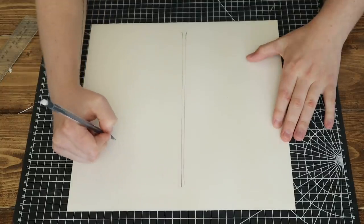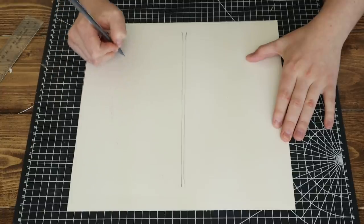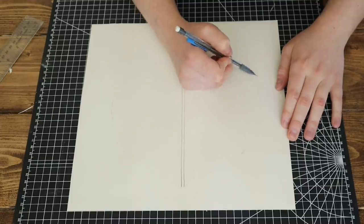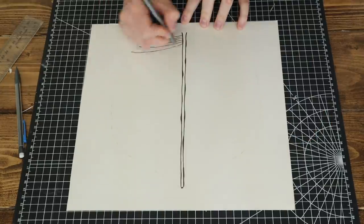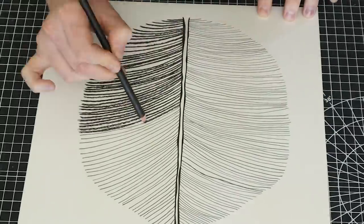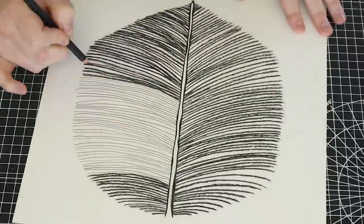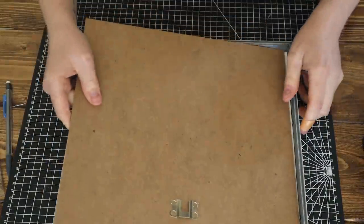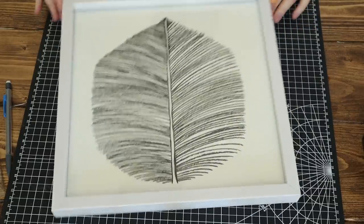For the first piece of DIY art in my square frame, I decided to keep to my nature theme. On a mixed media paper, I was drawing a leaf pattern in pencil, then highlighted it with my black pigment liner marker. To give it a little bit more texture and softness, I finished it off with a charcoal pencil on top. Another quick and easy DIY art piece for the vault.